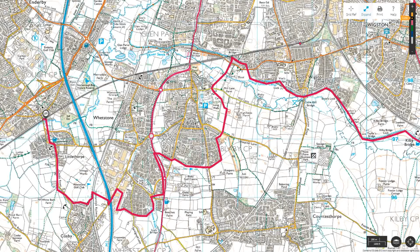In Whetstone, I couldn't get across from the housing estate to the industrial estate, as we'll see, so I had to divert up and around the roads along Dog and Gun Lane and then drop back down across the M1, but otherwise the route went fairly much to plan. Then again across a golf course and then on to Cosby Road, just north of Cosby.